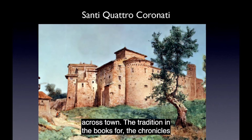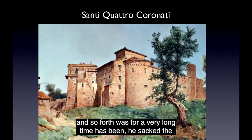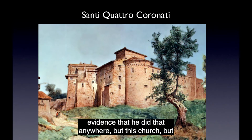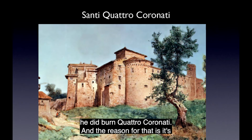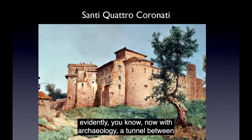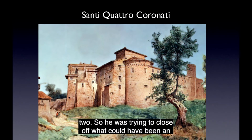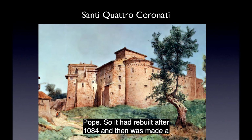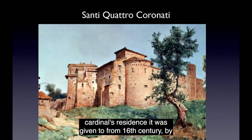The tradition in the books, the chronicles and so forth, for a very long time has been that he sacked the city, burned the city of Rome. There's no archaeological evidence that he did that anywhere but this church. But he did burn Quattro Coronati. And the reason for that is that it's close to the Lateran, the Papal Palace. And there was evidently, we know now from archaeology, a tunnel between the two. So he was trying to close off what could have been an avenue for an attack on the Lateran or a recapture of the Pope. So it had to be rebuilt after 1084, and then was made a cardinal's residence.